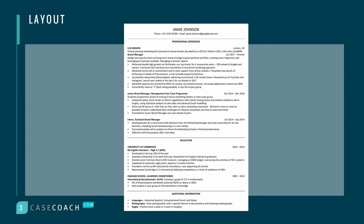Let's start by talking about the best resume layout for a consulting application. The recruiter is going to make their first decision based on a quick glance of your resume. So your resume should be immediately demonstrating what the recruiter is looking for. This is not the time to be creative. Don't confuse the recruiter with an unusual layout. The format needs to be clean and professional.